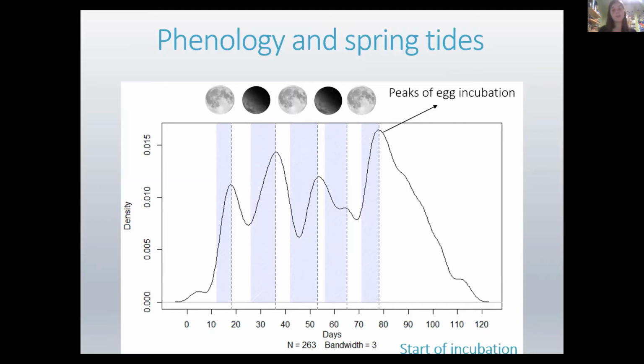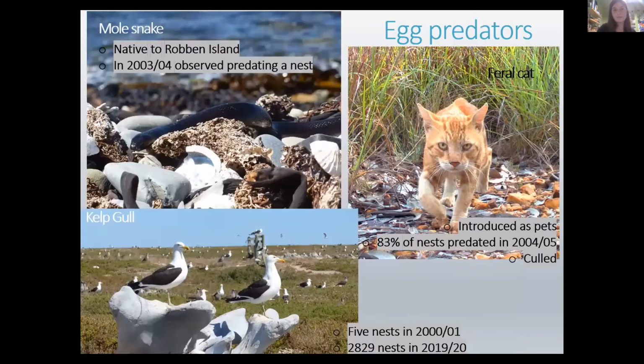And that means that oystercatchers wait until they see the spring tide, the maximum level. So they make sure what's the highest level the ocean is going to reach, to nest above that line and make sure that the ocean is not going to wash their nests. So I think that's a very interesting result. However, I think we need a little bit more investigation too. That's a suggestion we make.